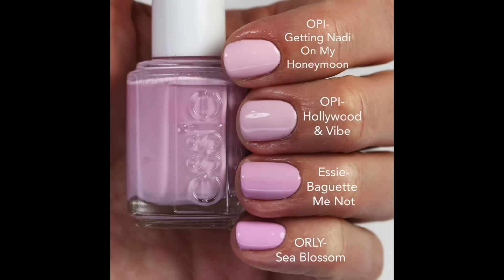Okay, so let's talk about those purple leaning polishes against each other and compare and contrast them. So we have Getting Naughty on My Honeymoon, which is the lightest of this bunch. All have a little bit of softness to them in this bunch. And then Hollywood Vibe is close to Getting Naughty, but I feel like it's a little bit more muted and has a little bit more purple to it, so it's a little different, and hopefully you can see that slight difference there. And Baguette Me Not is the most purple leaning of the group, and it does have a little bit of brightness to it.